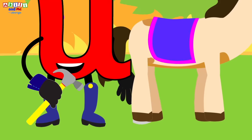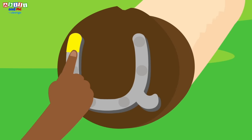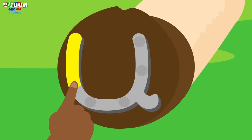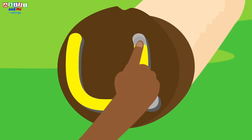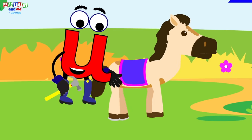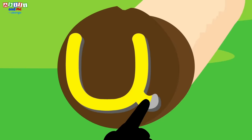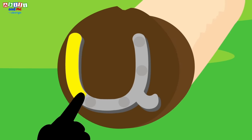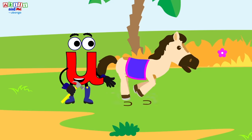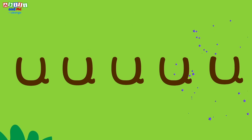Time to put on the next shoe. We start at the top. Then we go down and round and up and back down and flick. Letter U, now it's your turn to put the shoes on. Well done, letter U. Now your horse is ready to race. Yes! The letter U shoes make letter U footprints!